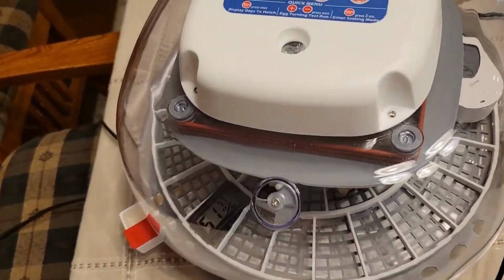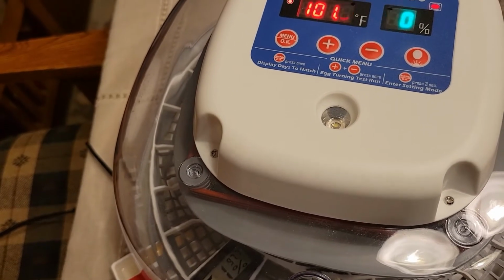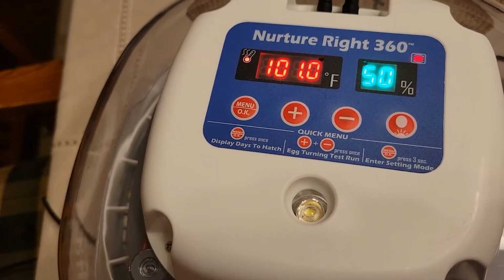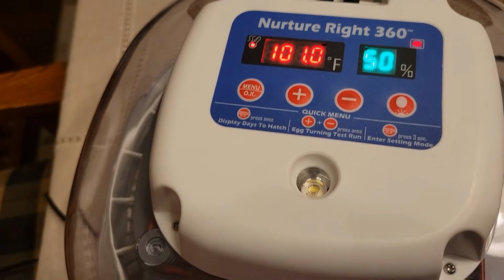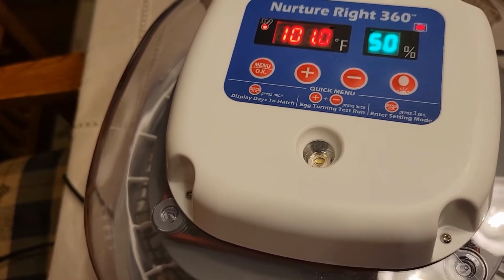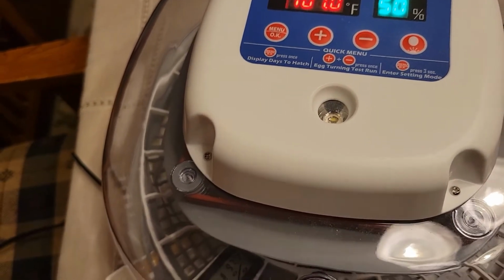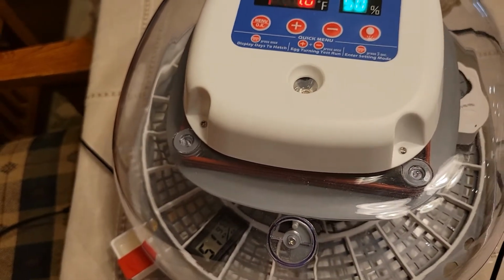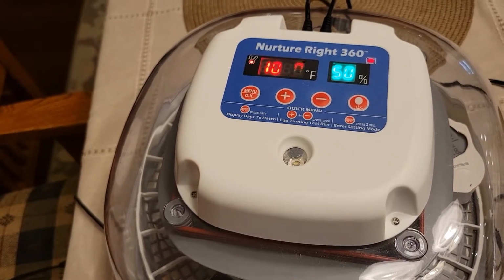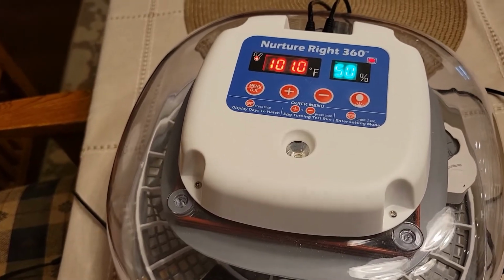So what you're seeing here, this is my 3rd incubation since we started our adventure with quail. On video it shows all the lights blinking, but they're not really. It's just because it's video. So the 50% humidity is very solid light wise, and this is a Nutri-Right 360. My personal opinion of this incubator is not very good, so I'm not going to go into it. I just have always had poor hatch rates with it. The temperature is never accurate.